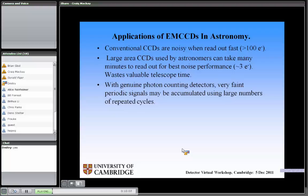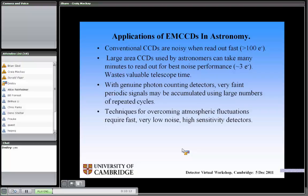There's another range of application which really requires a lot of speed, and these are ones where we are encountering atmospheric fluctuations of various sorts, because the atmosphere really does change in very short timescales. It can be tens of milliseconds to change significantly. And of course, if you're trying to do good work at very high resolution with very low noise sensitive detectors, you need to be able to manage all that.